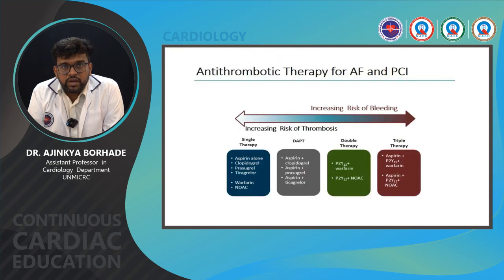AF and PCI. So what are the antithrombotic therapies we have for AF and PCI? We can have a single therapy in the form of aspirin alone, or clopidogrel, or prasugrel, or ticagrelor. And we have warfarin and NOACs.